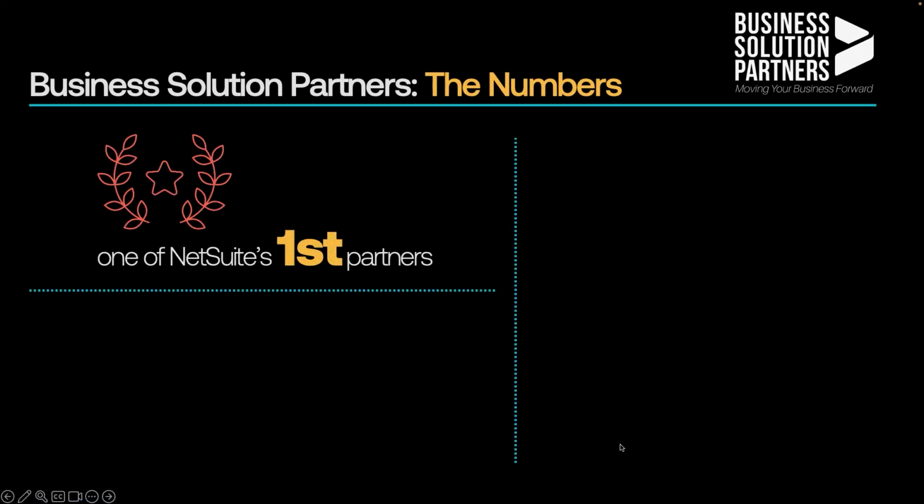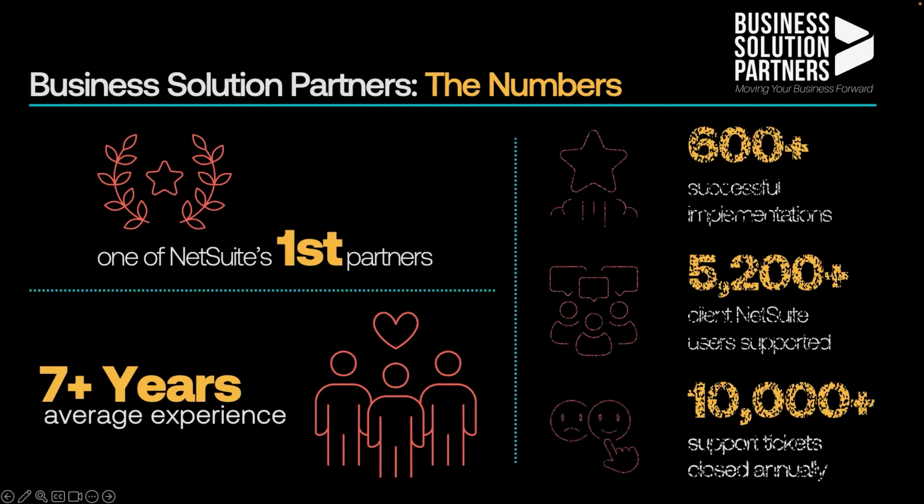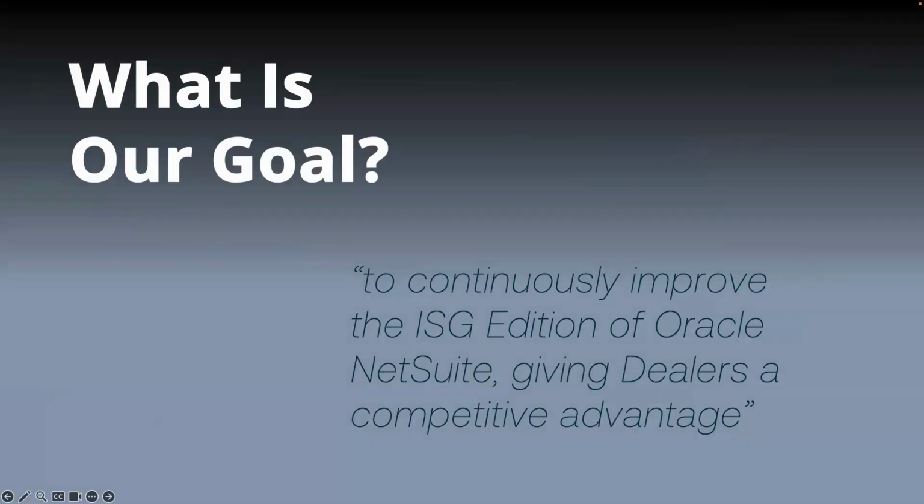And just to give you a sense of BSP, we were one of the first NetSuite partners in the NetSuite ecosystem. Our consultants have on average 7 years of NetSuite experience. And we've done over 600 implementations. We support our customers as well. So we would support you directly on everything related to NetSuite, as well as the ISG edition of NetSuite. And you can see that we're doing about 10,000 support tickets annually as well. So our goal is really to continuously improve the ISG edition of NetSuite and give dealers a competitive advantage.